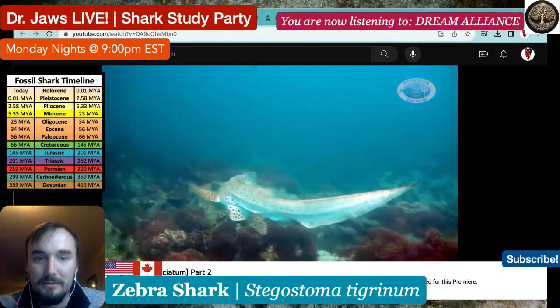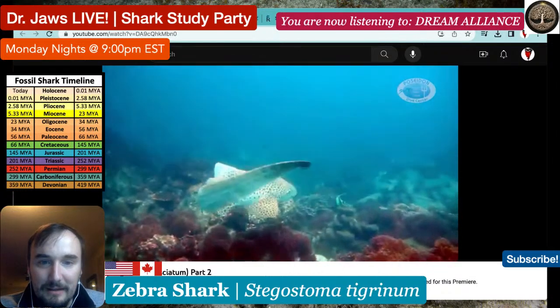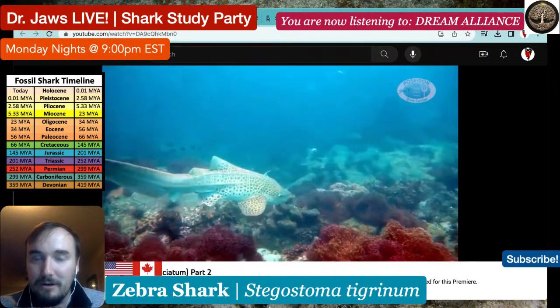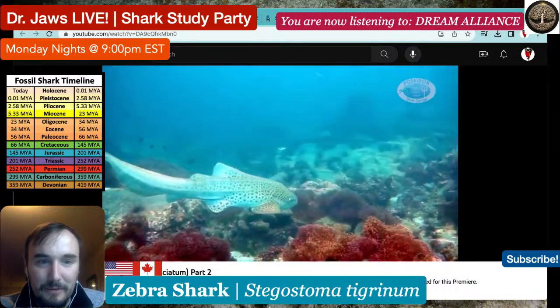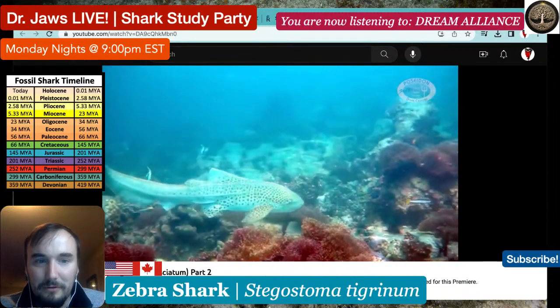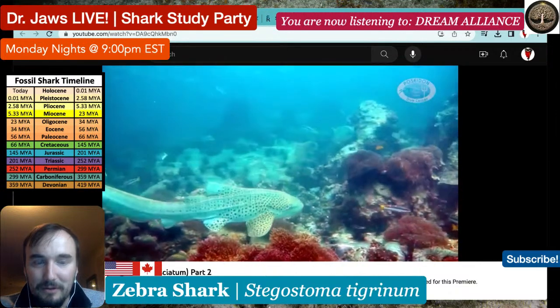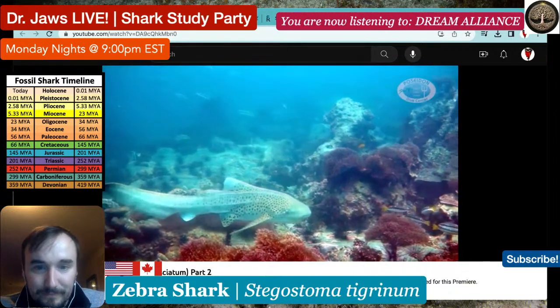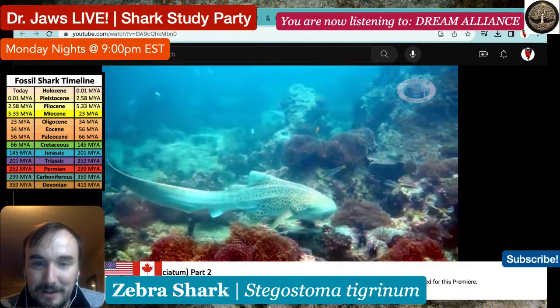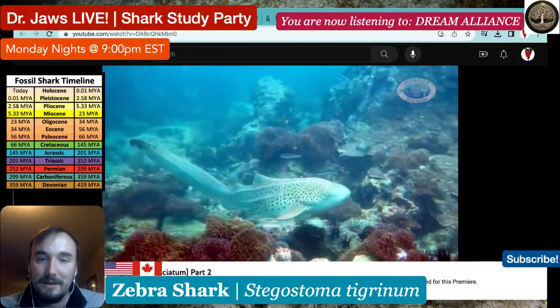It's an uncommonly beautiful species. Again, that billowing tail. It's basically just the upper caudal lobe. There really isn't a distinctive lower caudal lobe, so it's this beautiful, almost sword-like tail. And it's an amazing animal, gracefully exploring the seabed.